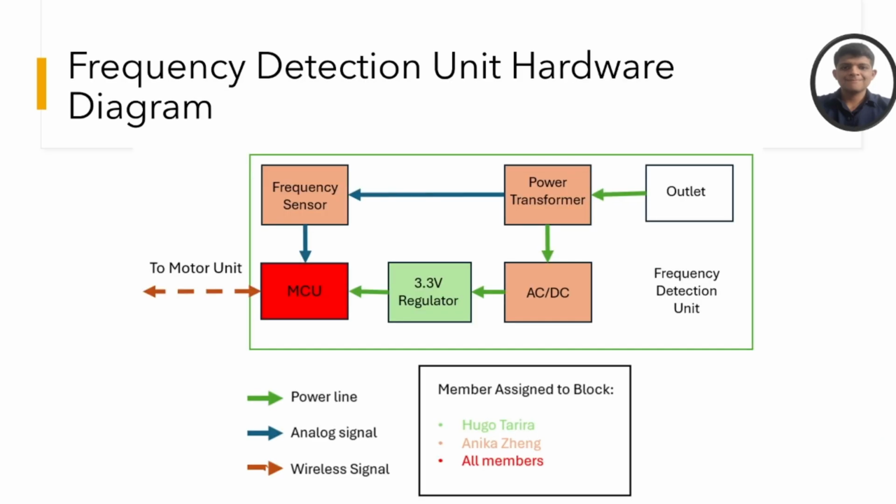Here's the hardware diagram for the frequency detection unit. We step down the voltage using a power transformer, and from that step down voltage, we take it to a frequency sensor that gives us the frequency data to the MCU. Then from that step down voltage, we use an AC to DC circuit and a step down regulator to be able to power the MCU.